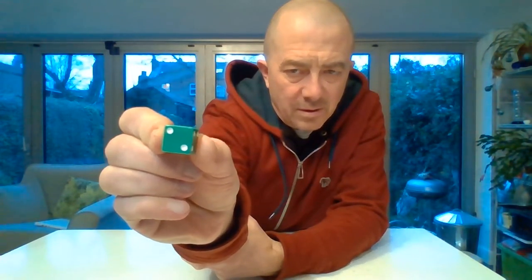Now, one thing that I like doing is playing games, and many of the games that I play use dice. And here's a dice now. Now, a dice is a cube shape, as we know, and on each side there are dots which represent numbers. So I'm going to hold this die to the screen. What number do those dots represent?